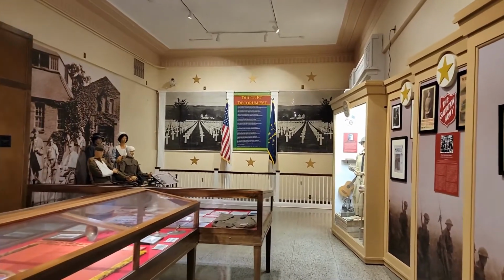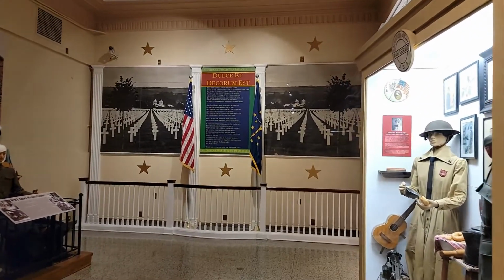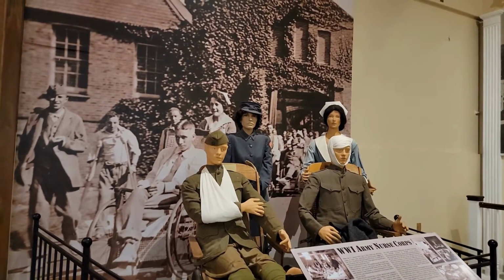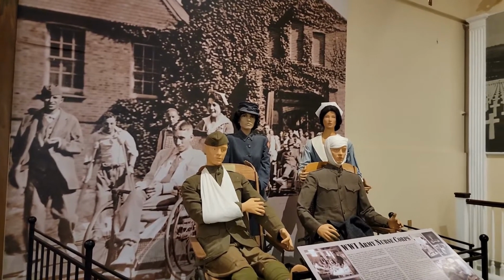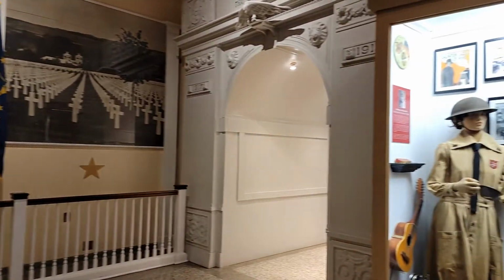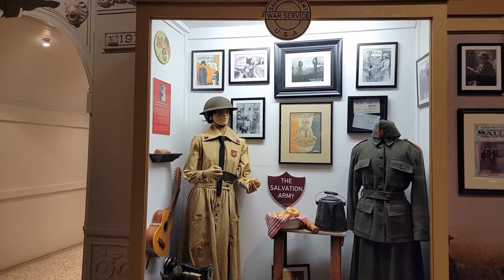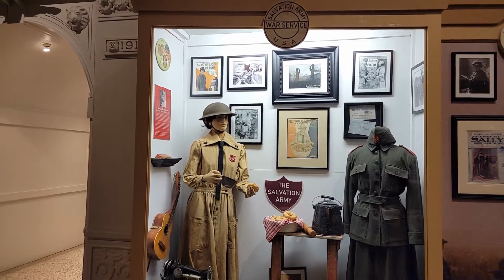And on this far wall that we're approaching, here is one of the Allied graveyards in France. And this is, of course, the true cost of war. Here we see a display concerning the World War I Army Nurses Corps. And as I just turn around here for a moment, there's also an interesting display here concerning the Salvation Army. Salvation Army folk visited soldiers in Europe during the First World War and provided for them.